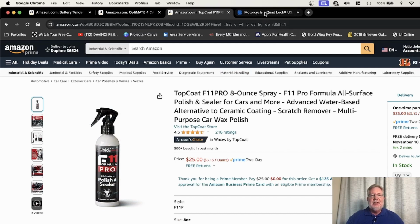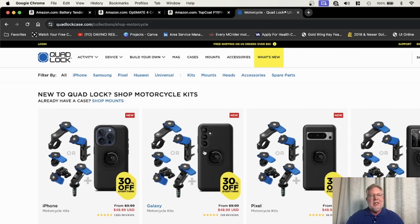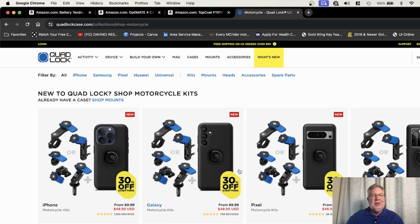Last thing I want to mention here is Quad Lock. So this is Quad Lock. They're running 30% off everything on their site, and you can see here, this is just for their motorcycle kits. Essentially you pick out what type of phone you're using, and then from there you can build a system for yourself. You can go off your handlebars, it can mount all over the place.